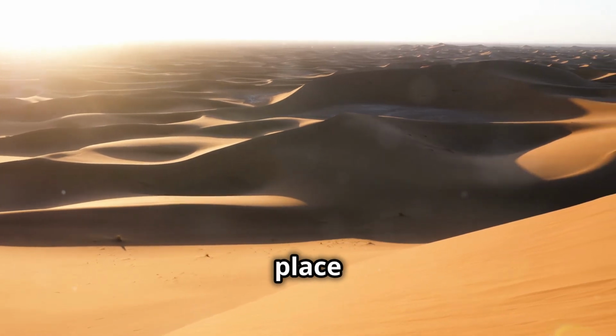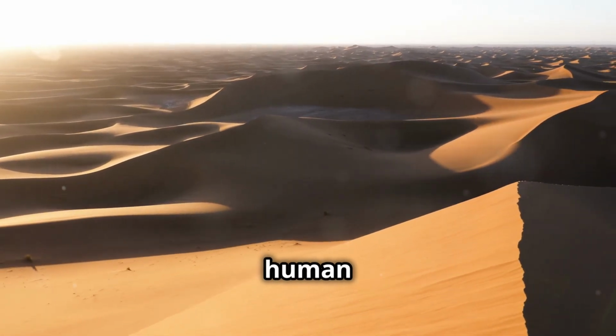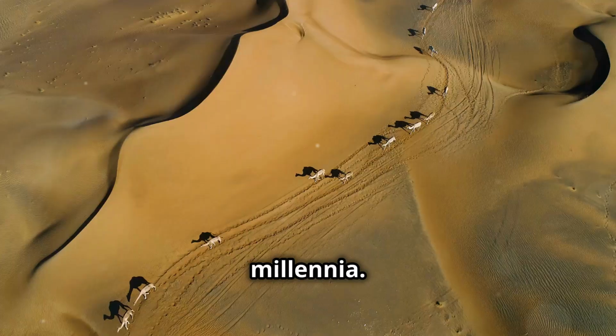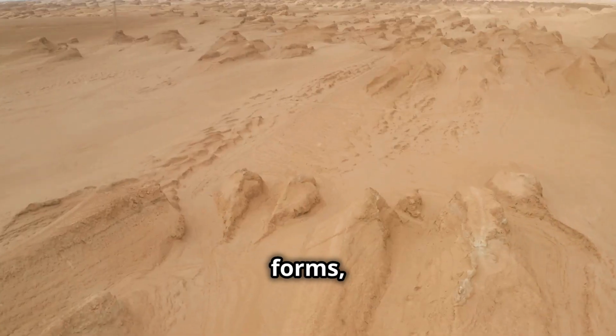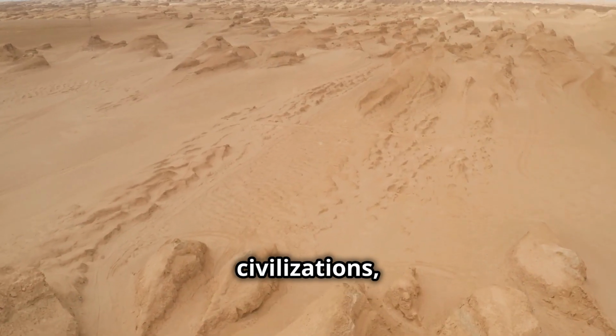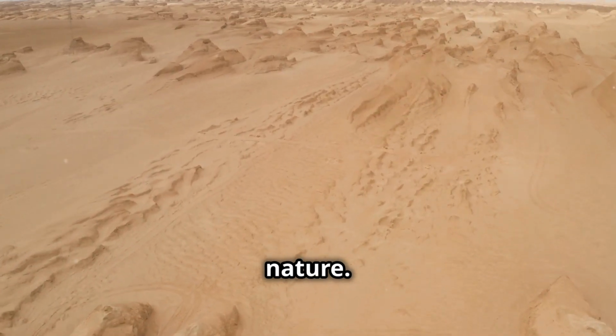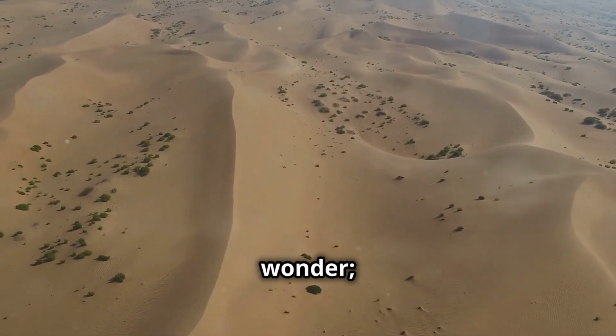The Sahara Desert, a place of stark beauty and relentless challenges, has captivated the human imagination for millennia. Its endless dunes, sculpted by the wind into ever-shifting forms, whisper tales of ancient caravans, lost civilizations, and the enduring power of nature. But the Sahara is more than just a geographical wonder.